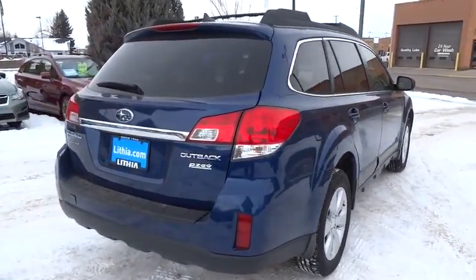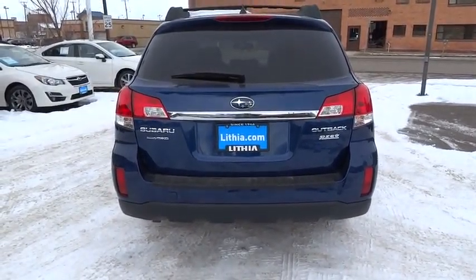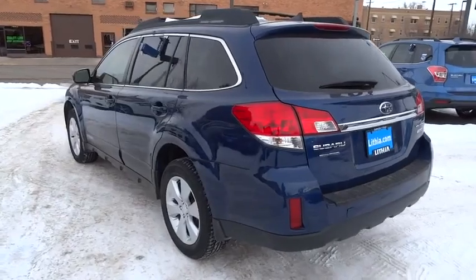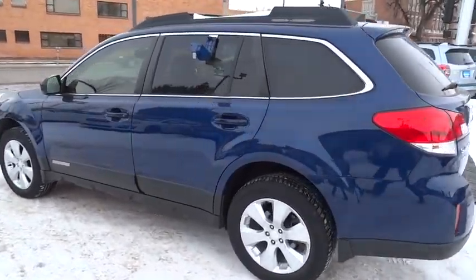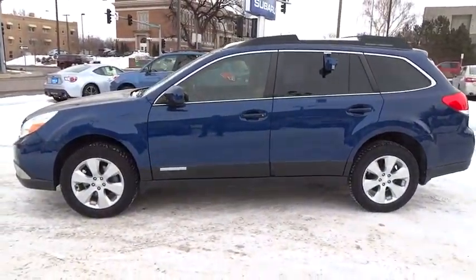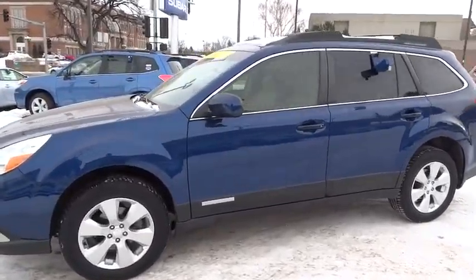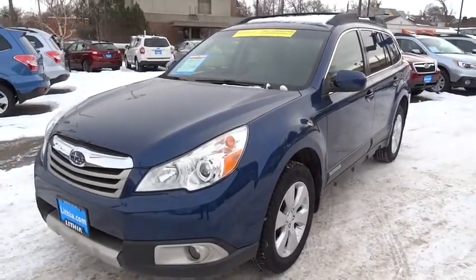Power sunroof, power passenger seat, CD changer, all-wheel drive, keyless entry, Bluetooth, leather-wrapped steering wheel, power steering, driver lumbar, adjustable steering wheel, driver airbag, four-wheel ABS, aluminum wheels, four-wheel disc brakes, front floor mats, cruise control, premium sound system, auto-off headlights, AM/FM stereo radio, electronic stability control.